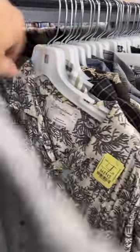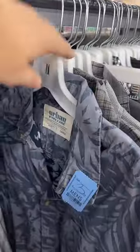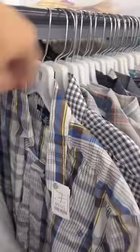Exactly. People also don't consider that. The money I'm paying in this store actually goes to help veterans. But, I mean, I'm the bad guy, right?